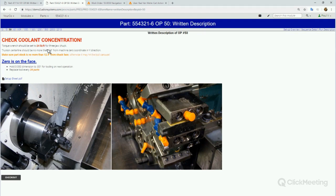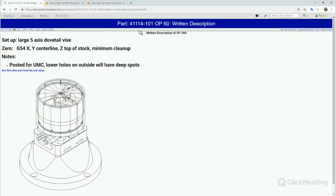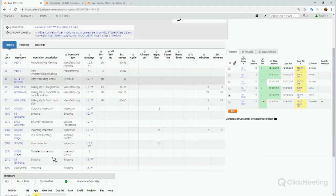So these, of course, can be comprised of text and photos, videos. We even can link in other documents. So here's a setup sheet linked in from the actual CAM system. I could even have links to other part numbers with similar setups, or anything you want. It's really sort of the sky's the limit there. All right, so back here on the part, let's actually jump over and talk about how parts and work orders correlate with each other. So here is a part level again with all the different routing options.